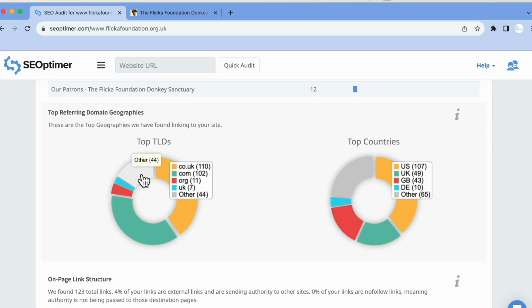So I wouldn't worry too much about the other or what these are. At the moment, I can't think of anything off the top of my head of how that specifically might help you. What is interesting, I find at the moment, is the countries. So you get an idea of where the countries are coming from. So some from the US, some from the UK, some from GB. And this number will differ.